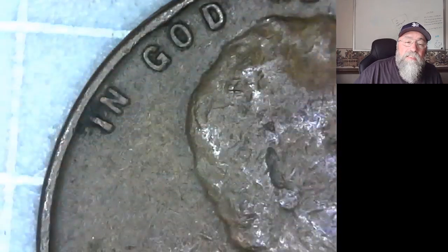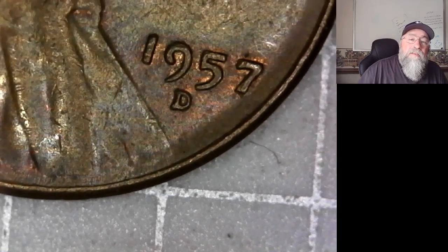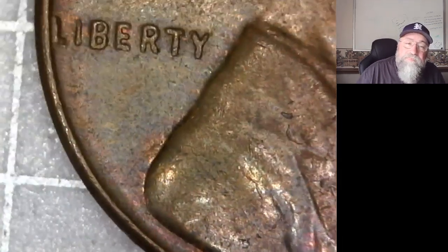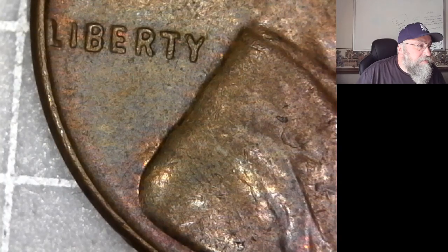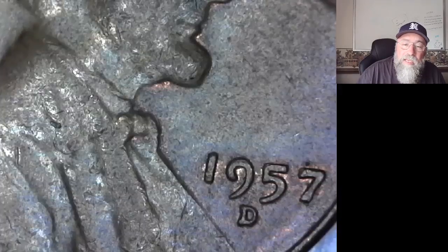But the other day, when I started looking through these, I found quite a few pretty quickly that had issues. I haven't found anything yet except for that one that had the die chip on the bottom of the nine, I believe it was.